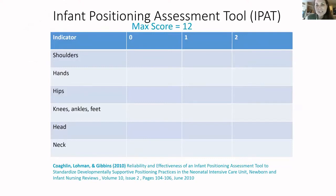One of my favorite assessments, and this brought a lot of discussion, and I actually moved it from the developmental section to this section, is the Infant Positioning Assessment Tool, or the IPAT tool. And I love this tool because I feel like it's a sleeper tool that very few people have used, except for probably some of you on this call. But it is a very easy to use quality improvement tool that honestly can make a big difference for your babies.